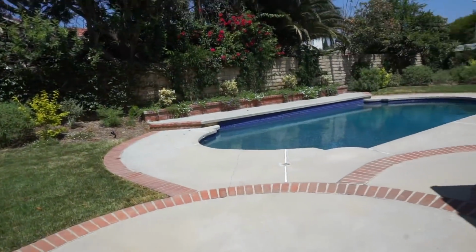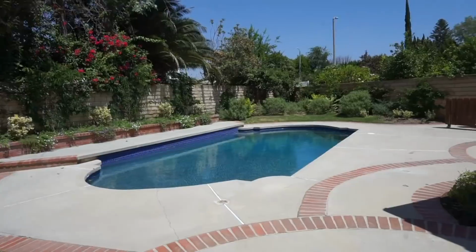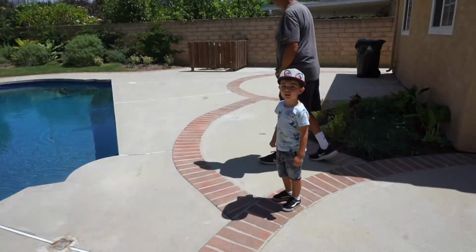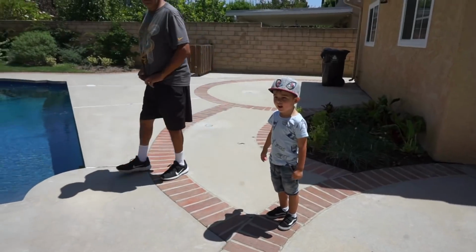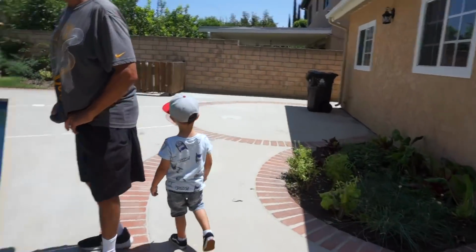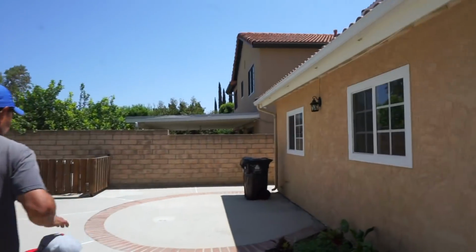Oh, it does have a pool, huh? This is the yard. Little pool. You like it, Ashton? Oh, you like the jacuzzi too, but you're a big boy. Big boys go in the big boy pool.